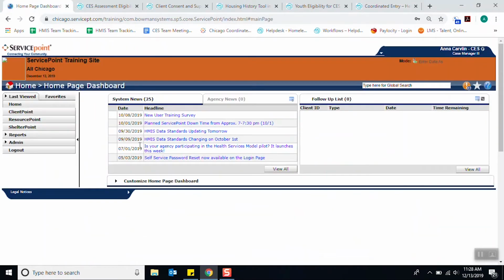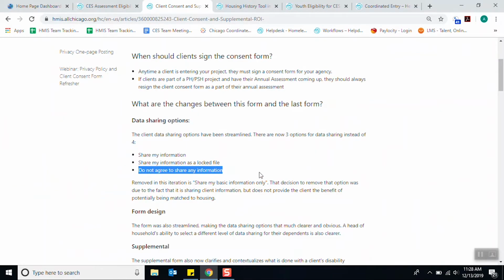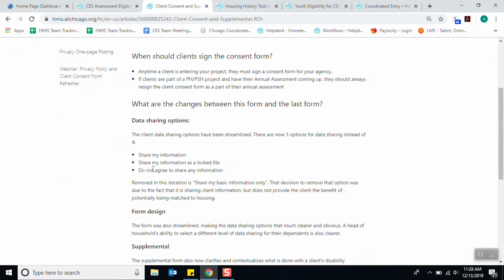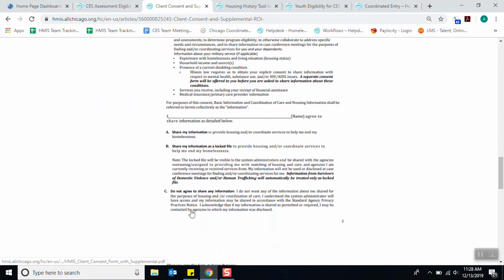When I'm sitting down with a client, first I'm going to determine their eligibility, and then I'm going to determine whether or not they want to share their information. So first I want to see, are they staying in emergency shelter or a place not meant for habitation? Definitely go ahead and complete the assessment with this client unless they've chosen option C, they don't want to share their information.